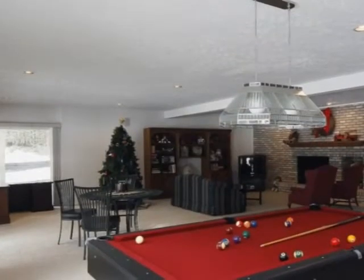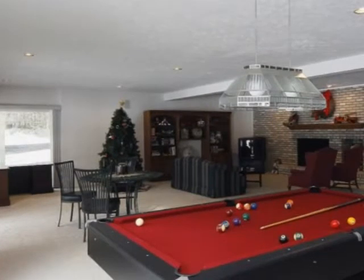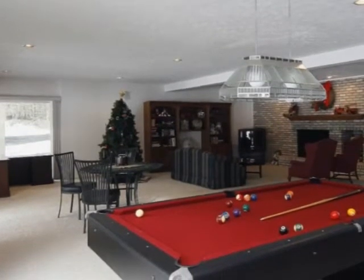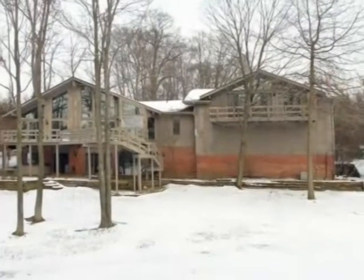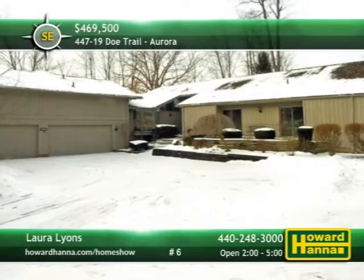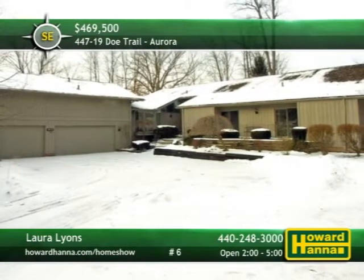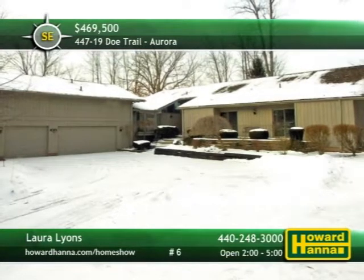Approximately 1,400 square feet of living space are available on the lower level, including a game room, a bar area, a rec room, and another full bath. 2 levels worth of decks are surrounded by spectacular golf course views, and a 3.5-car attached garage provides plenty of parking. Discover it all for yourself at today's open house with the help of Laura Lyons.